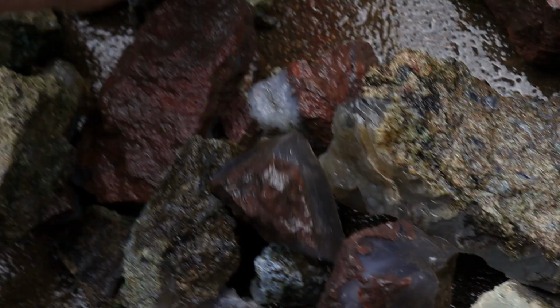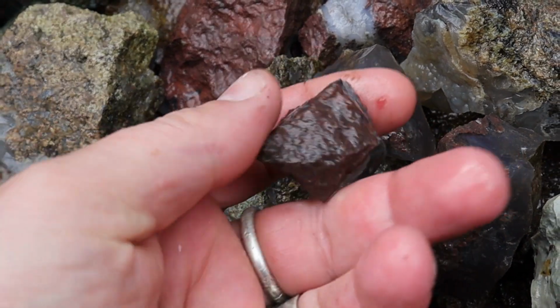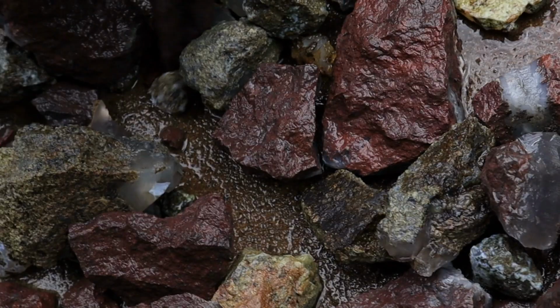It's always fun to get a little bit of quartz in with it. Probably just little specimen pieces, but now I've got to wash these up, and I appreciate you watching.